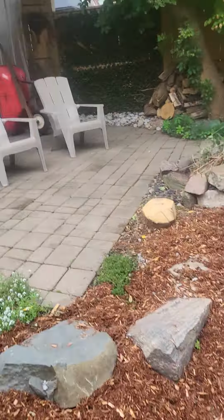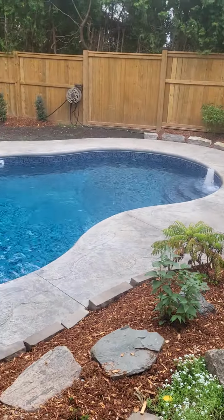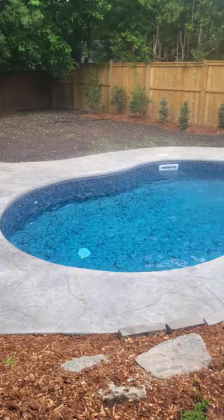So another finished one by London Pool Company, and there you go. This one is actually a 12 by 24, if anybody was wondering the size.